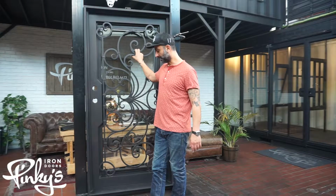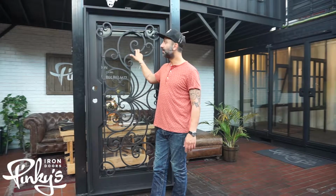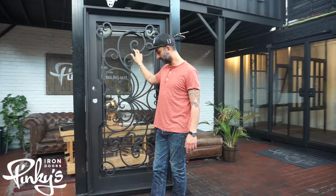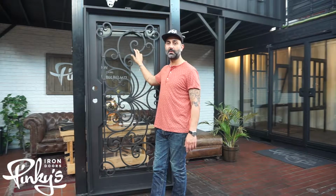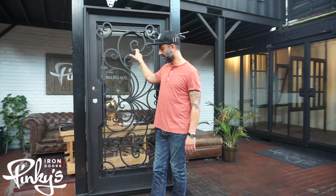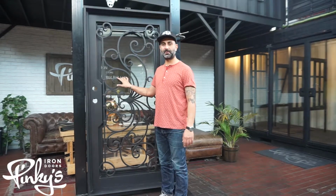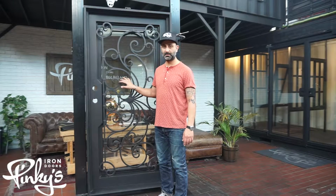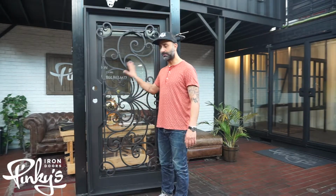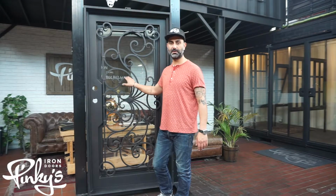Again, this is one of our house designs my dad drew up a while back, and we've had great success with this, and definitely one of our top picks at Pinky's with all of our staff. Guys, on this Miracle flat door, customization is also available. You can add a kick plate, you can do whatever you like with this, and just contact us and we'll have that arranged for you.